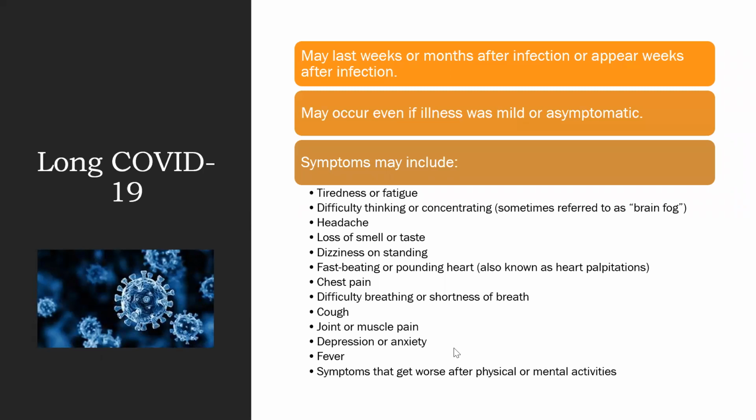Other symptoms can be headache, loss of smell or taste. I think we all probably know someone who has strange smells. One person I know is smelling burning toast for no reason at all, for instance. So we know there's some direct effects of the virus on the sensory endings for our sense of smell. Dizziness, chest pain, shortness of breath is also very common.